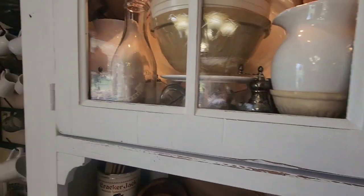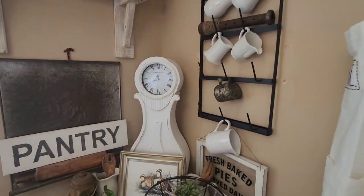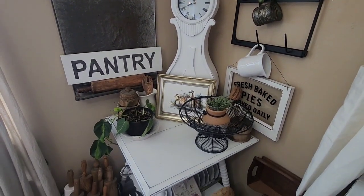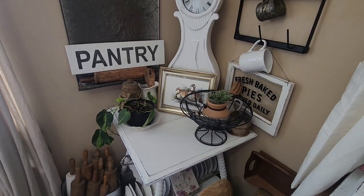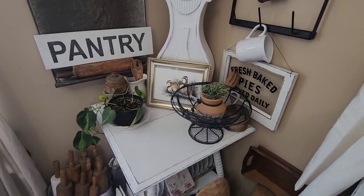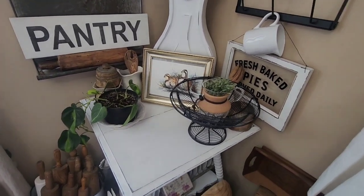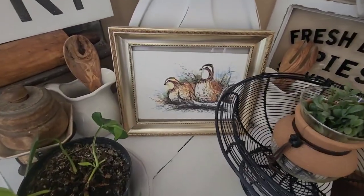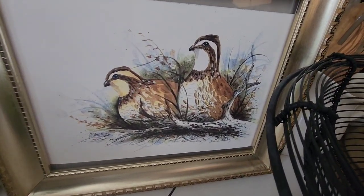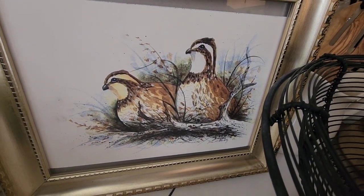So alrighty, I changed this area up a little bit. I brought this table, which is a vintage table, and I brought it in, I painted it and sanded it, and I brought it over to this corner. So I recently thrifted this suite, and I don't have it in the frame correctly, I know that, but isn't that sweet? I thrifted that yesterday.